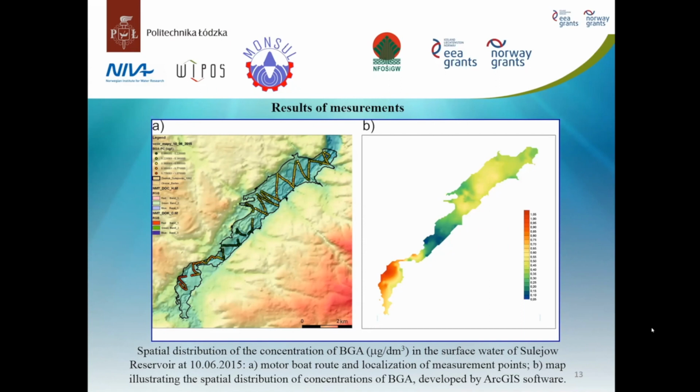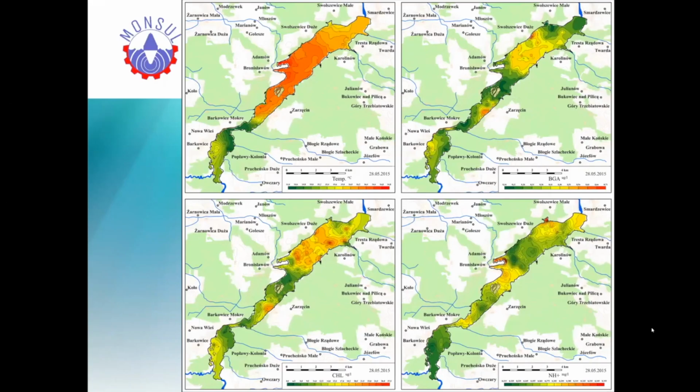And on the basis of that information and by using ArcGIS software, we could obtain maps illustrating the spatial distribution of the concentration of each parameter. So at the end, we obtained this kind of information and these kinds of maps. Here I show you only 4 parameters, but as I said at the beginning, we had 6 different parameters. I would like to show you the most important: temperature, blue-green algae concentration, chlorophyll A concentration, and ammonia ions concentration.